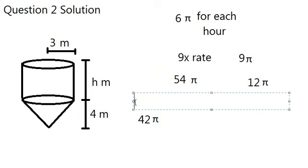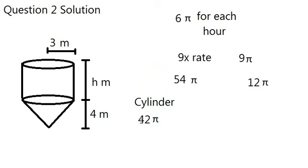I might as well write it out. Cylinder is 42 pi. So now we have the base area, we have the volume, we don't have the height. How should we get the height? Well, you divide the volume by the base area to get the height. So it's 42 pi divided by 9 pi, which the pi cancels each other out. So it's no big deal.